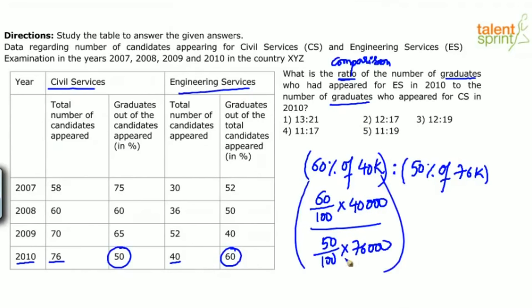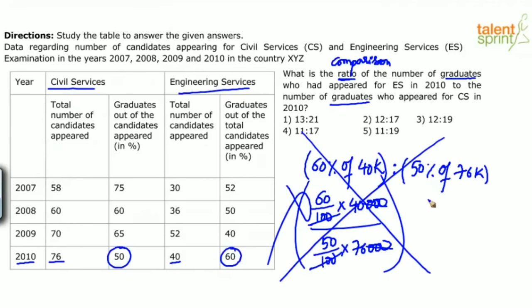Now writing this itself is a waste of time. You should know that this 100 and 100 in the denominator gets cancelled in both numerator and denominator, and then these zeros will anyway get cancelled, right? So a smart person will not write all these things on paper. He'll simply say the ratio is 60 into 40 is to 50 into 76. Take only that part of the number or that part of the term which is going to impact the answer, right? Percentage is common anyway, it gets cancelled. This 1000 is also common in numerator and denominator, so that gets eliminated. So don't even waste your time in writing that.